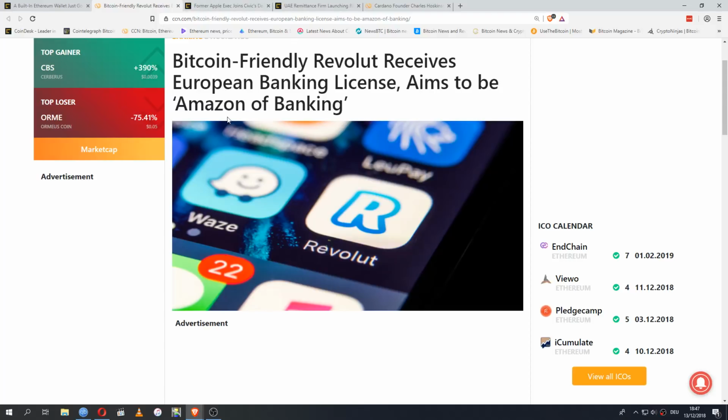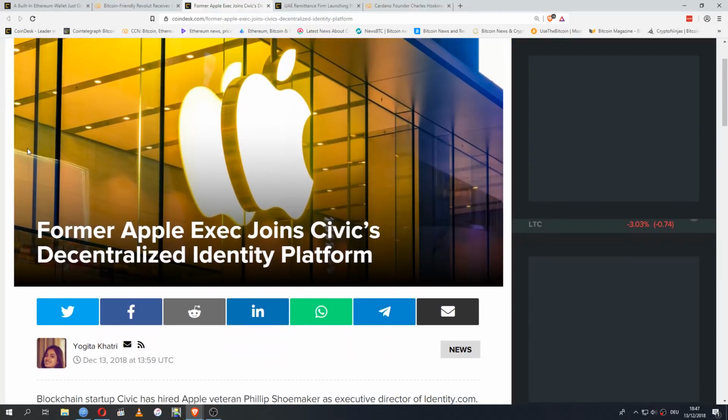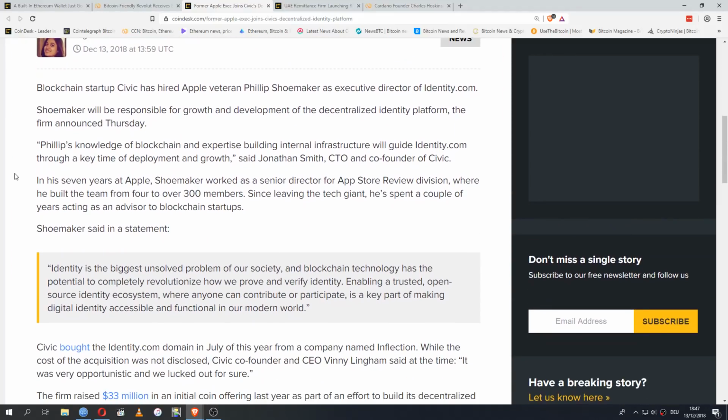But now let's talk about some individual crypto projects. Civic has managed to get a pretty great hire, a former Apple executive. Blockchain startup Civic has hired Apple veteran Philip Shoemaker as executive director of Identity.com. Shoemaker will be responsible for growth and development of the decentralized identity platform, the firm announced on Thursday. "Philip's knowledge of blockchain and expertise building internal infrastructure will guide Identity.com through a key time of deployment and growth," said Jonathan Smith, CTO and co-founder of Civic.